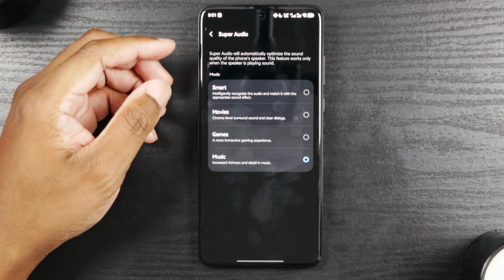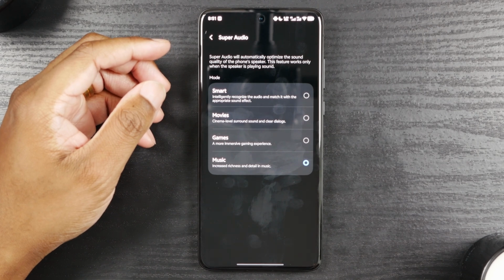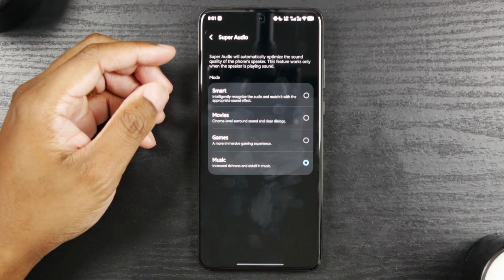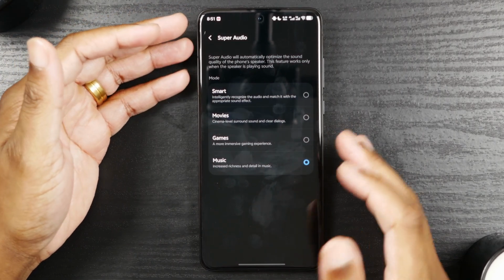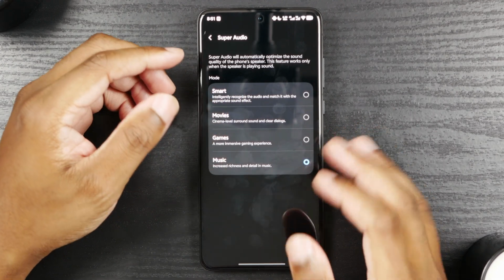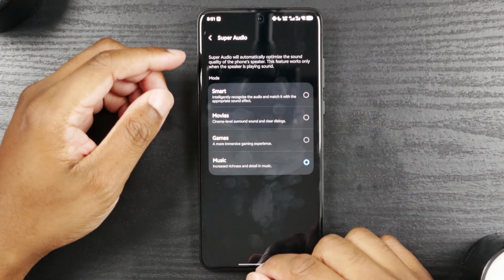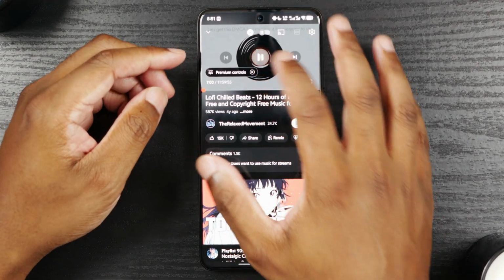But I'll say this, and I just want to be transparent: I don't typically use my phone audio. I may use it when I'm with my family and I just want to watch a few seconds of video, and at that point I really don't care about the quality. I just want to hear it. But I put it on music specifically because that's what I'm testing right now. And I feel like it gets plenty loud.